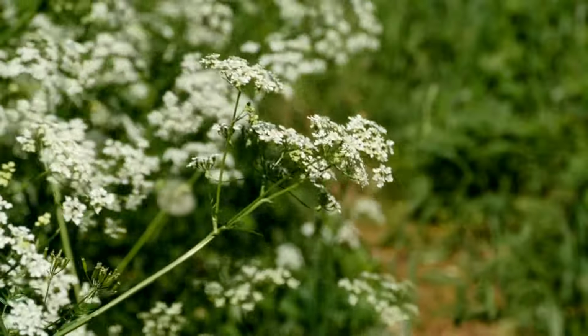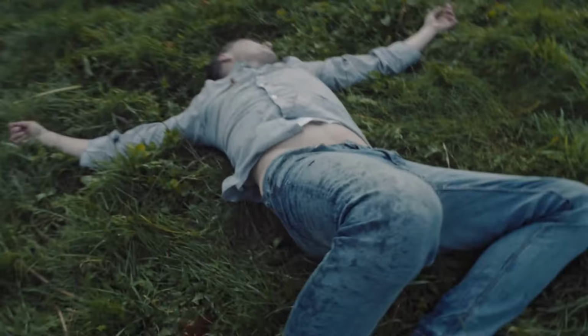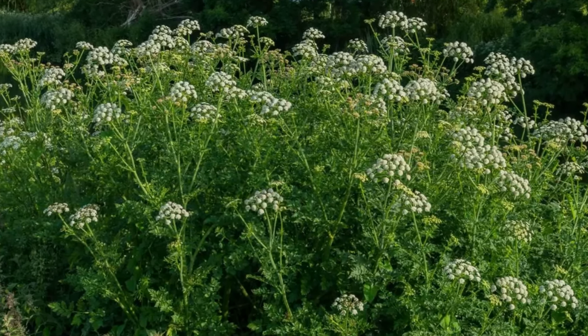Water hemlock. Water hemlock is a member of the carrot family, but don't go munching on it. This perennial contains cicutoxin, which is deadly to humans, pets, and livestock. It has purple, striped to mottled hollow stems and clusters of small white flowers.